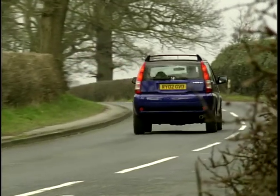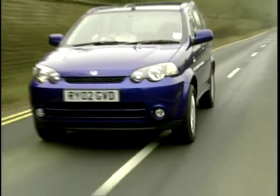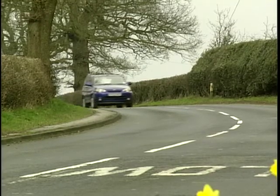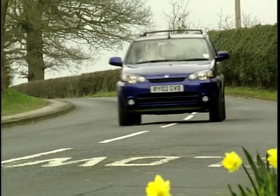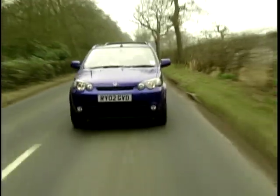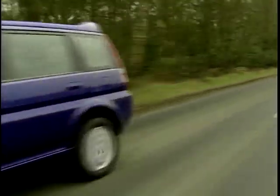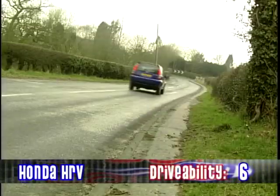Like all VTEC engines, the one in the HRV is great fun to use. They are keen, energetic, and smooth all the way up to the red line. Performance isn't groundbreaking and it isn't helped by the 5 doors extra weight, but the car will hit 60 in just under 11 seconds and go on to a top speed of 122 miles per hour. But having driven the car, it seems quicker than the figures suggest, but I think that's down to the keenness of the engine. This is probably the toughest call yet.